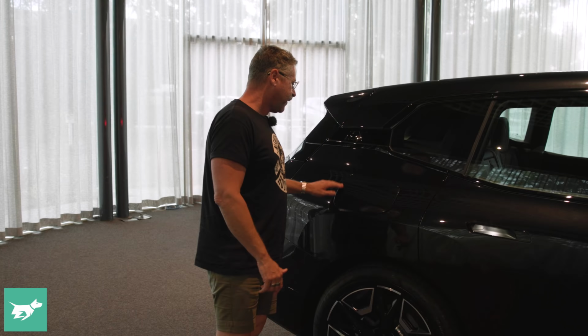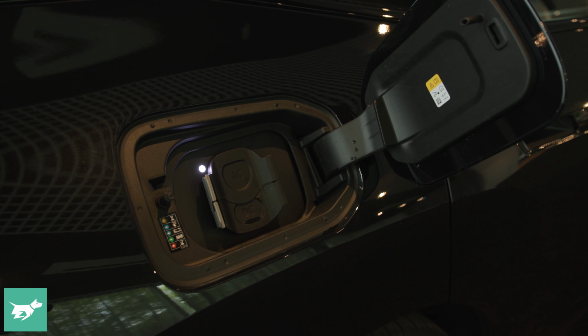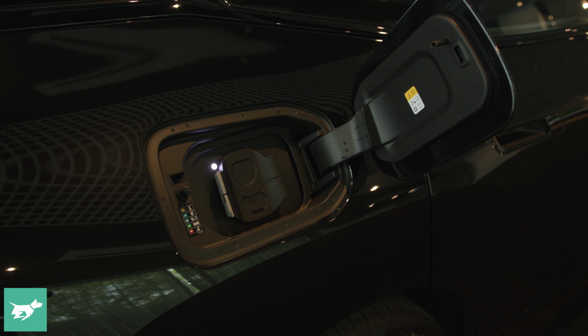Got a little iX panel here, which sort of looks silver in some cars. Here it's all black, and I think that looks pretty good. This panel here is all for the charging. We've got the AC and the DC chargers. Oh yeah, that's how you open them. You just pop them out like that, which are stored under the boot.